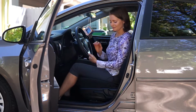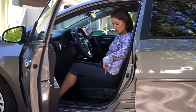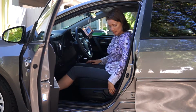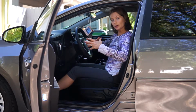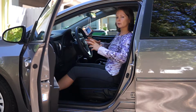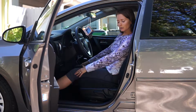The hips. When you're in a car, you want to create as wide of an angle with your hips as possible. So some cars have an adjustment here that allows you to tilt the seat forward. You want to use that if you have it. You want to tilt your seat as far forward as possible so your knees are below hip level.